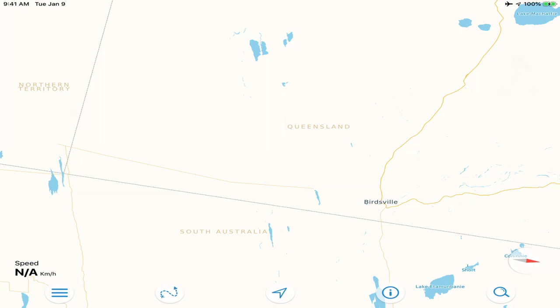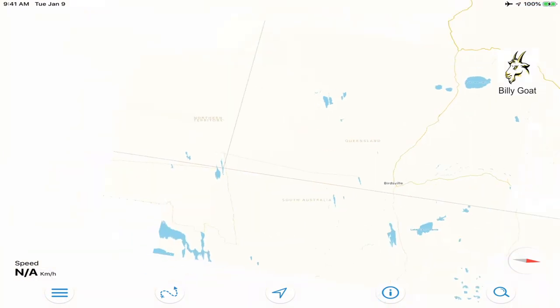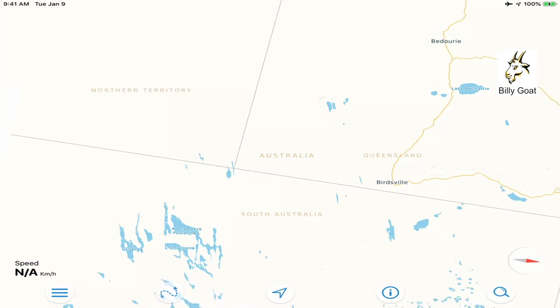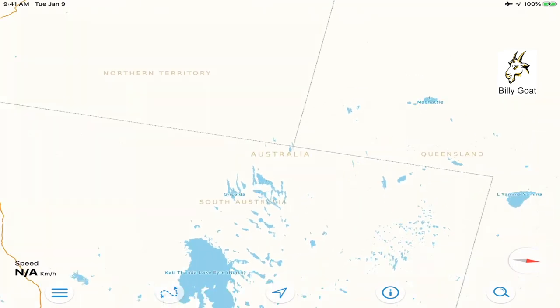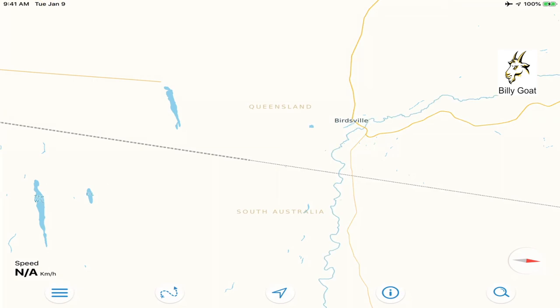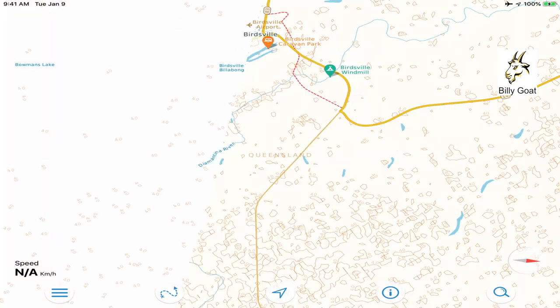Billy Goat Birdsville here, based on the open street map. So really, it's not a four-wheel drive map at all. In overview, you hardly see anything. Now you can't even see Birdsville. So if we go closer now, it becomes a bit better.